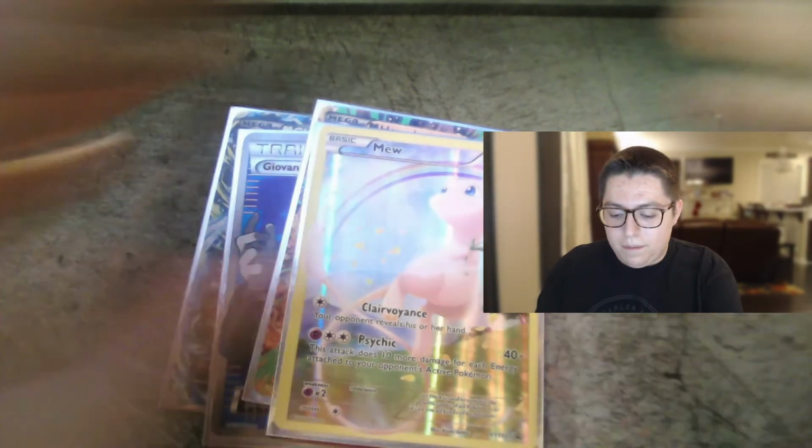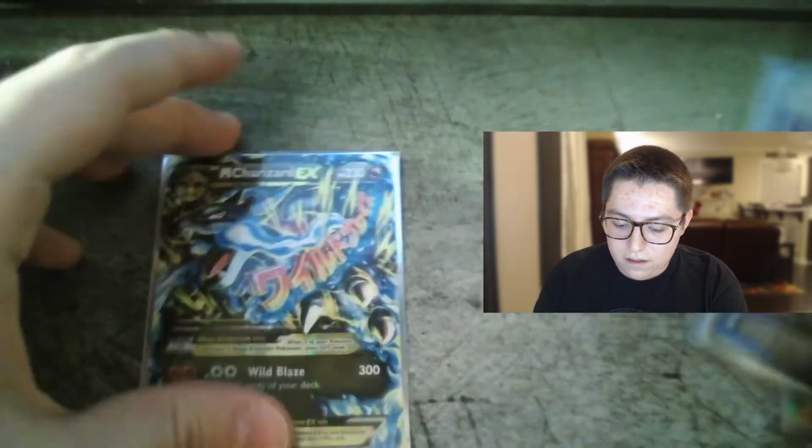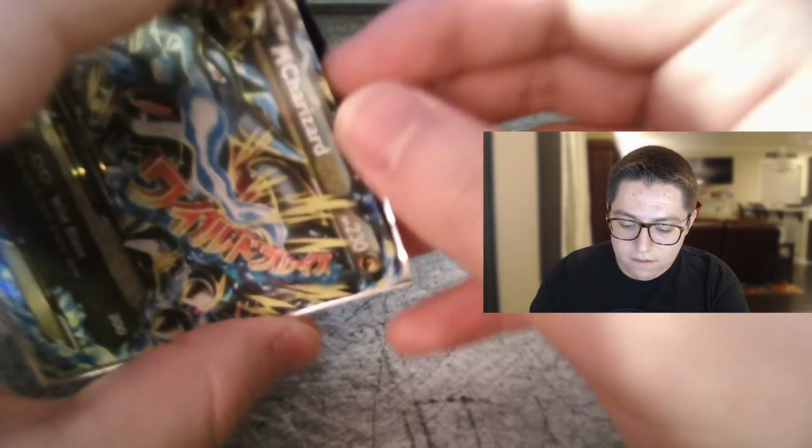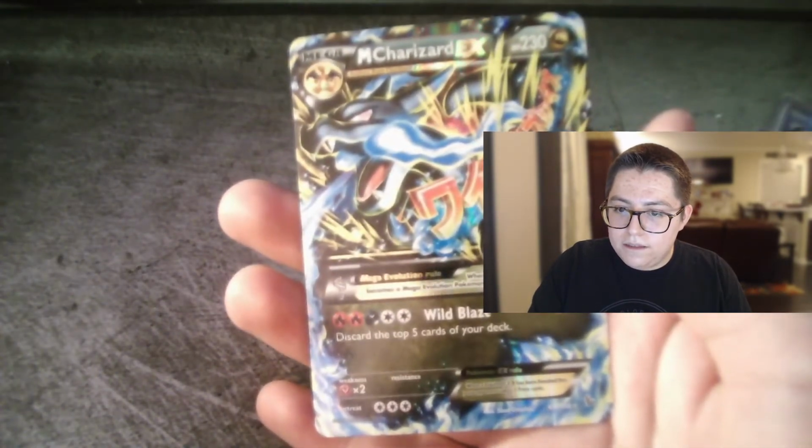All right, let me put some of these. I'll put that in a card saver later. These two. I have this. Condition of this card. I'm gonna put it in a different little sleeve. This is one of the Pokemon sleeves back from 2015. Yeah, 6 years ago. Probably couldn't see that, but there it is.